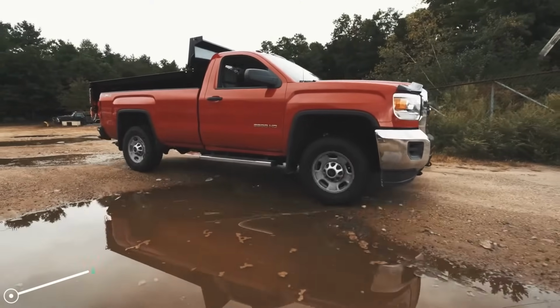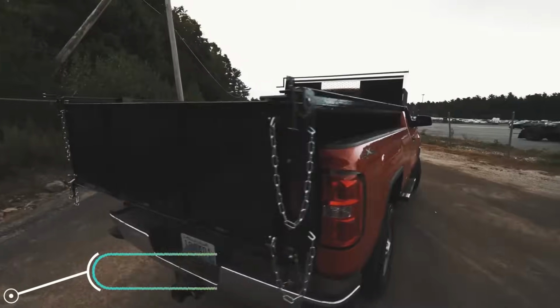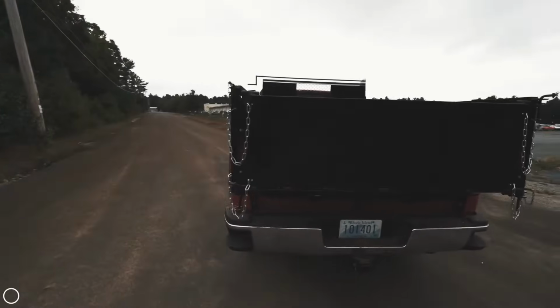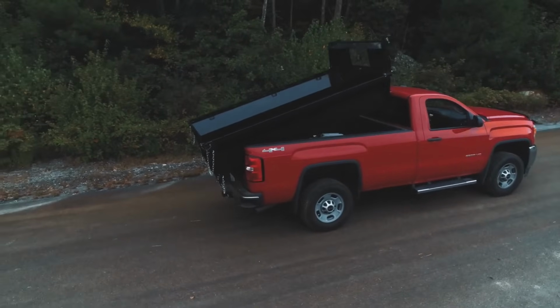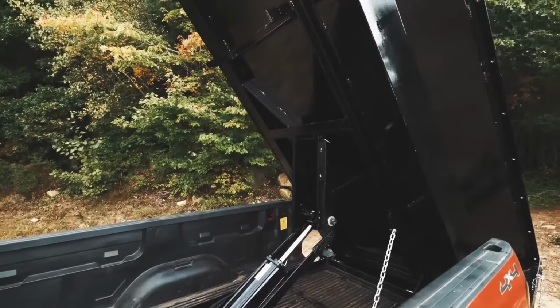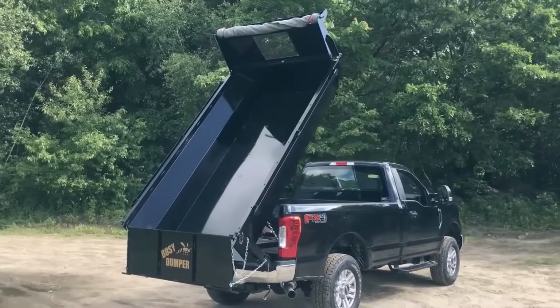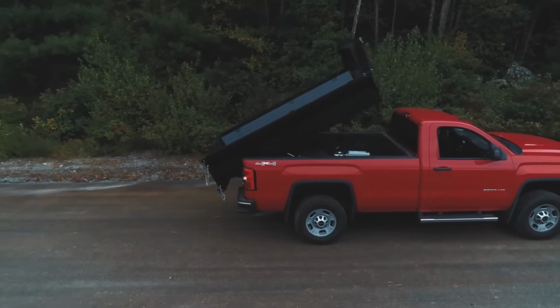Many pickups aspire to be dump trucks when they grow up, and they delight in upgrades like the Busy Dumper, available in various versions. It transforms a standard pickup into a capable dump truck built for serious work. It uses a 4x12-inch double-acting hydraulic cylinder to achieve a 60-degree dump angle, making it easy to unload heavy materials.